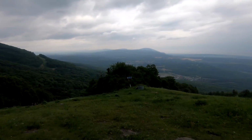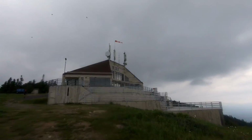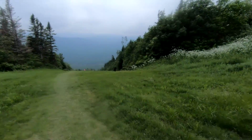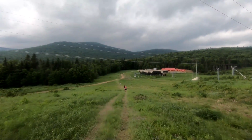Lucky for me, it was still light out, so I did get to enjoy some of the views while I relaxed and made my way up to the top. Thankfully, there was an aid station waiting for us where we could grab some Coke, some more drinks, and fuel up for, yep, a straight down descent, almost steeper than the ascent.